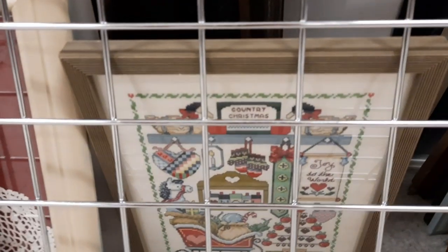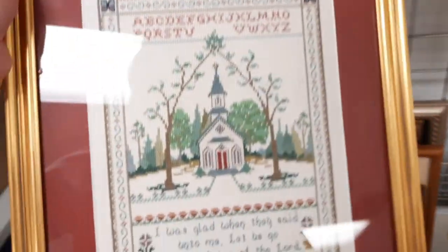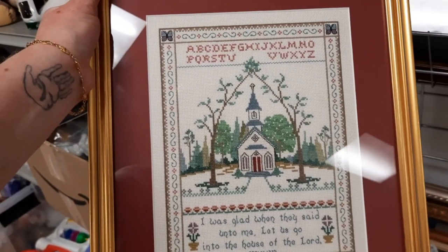Over in the art section, they had a country Christmas cross stitch that was already in the frame that was nicely done. And then they had a crochet piece that was in the frame. And I wanted to know what was this piece that someone paid to put it in a frame, but the artwork was wedged in there so close together I wasn't able to get it out. And then here is another cross stitch piece. I thought that was really pretty, but I decided to let them go.